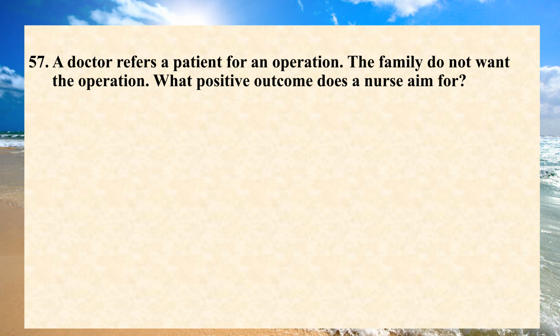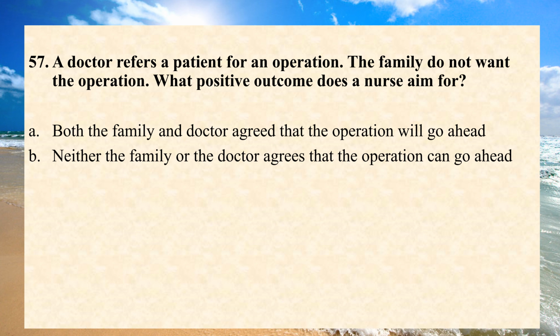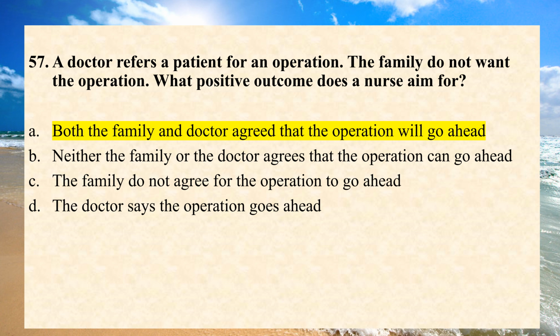A doctor refers a patient for an operation. The family do not want the operation. What positive outcome does a nurse aim for? Option A, both the family and doctor agree that the operation will go ahead. Option B, neither the family nor the doctor agrees that the operation can go ahead. Option C, the family do not agree for the operation to go ahead. Option D, the doctor says the operation goes ahead. Answer is A, both the family and doctor agree that the operation will go ahead.